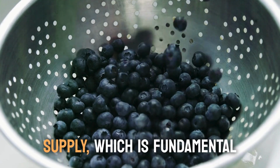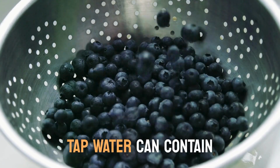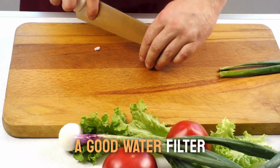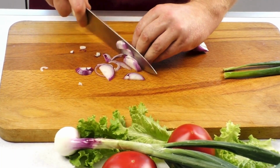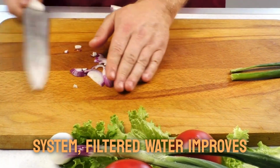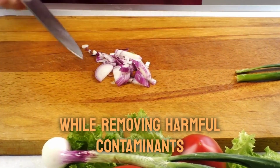Let's address your water supply, which is fundamental to everything you do in the kitchen. Tap water can contain chlorine, lead, and other contaminants that affect both taste and health. A good water filter is one of the most important investments you can make for your kitchen. Whether it's a simple pitcher filter, a faucet-mounted filter, or an under-sink system, filtered water improves the taste of everything you cook and drink while removing harmful contaminants.